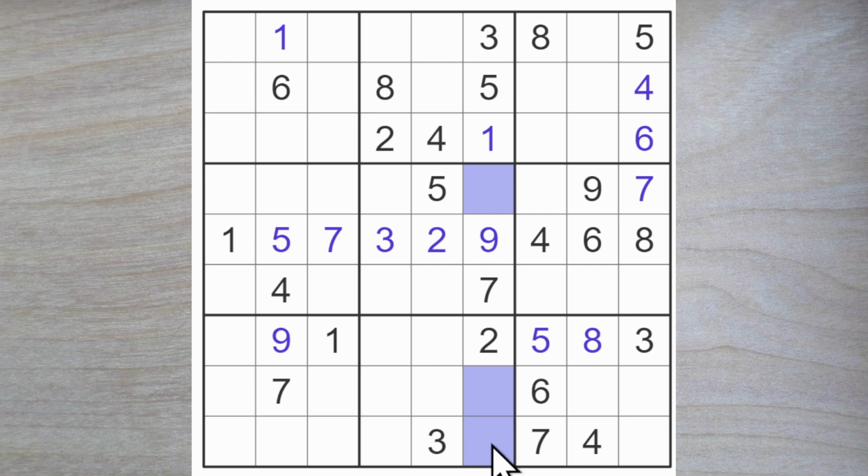Still a 4, 6, 8 here. Still nothing really we can do about that. 4, 4, no. But we can enter a 5 here because why not? 5 blocks down and 5 blocks up.